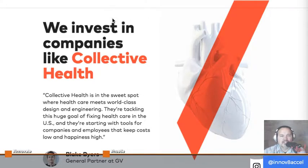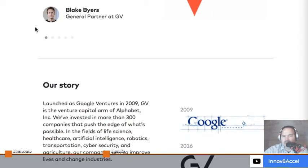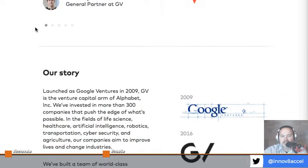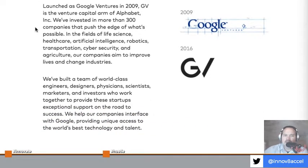So Google Ventures is an initiative that was set up by Google. It's a side company type thing. It's an incubator, and they really go through this process. You can get them at gv.com or just search Google Ventures, and you can read their story. But anyway, they launched in 2006 under the capital arm of Alphabet, and they've invested in more than 300 companies that really push the edge of what's possible in innovation.